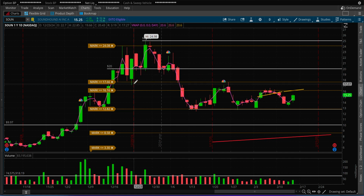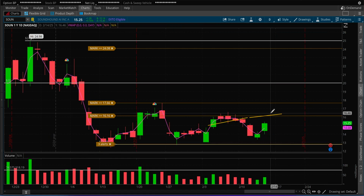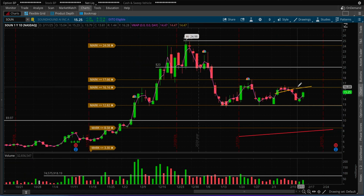So the stock is below its 50-day moving average right now, the yellow line on my chart. So the levels I'm watching, I'm always watching for both ways. I'm never basically biased one way or another.